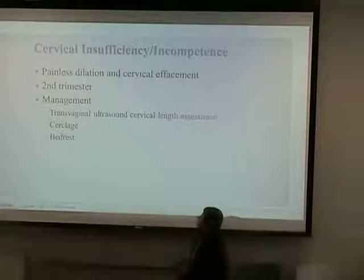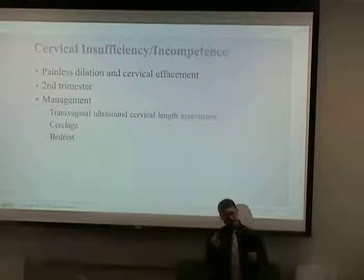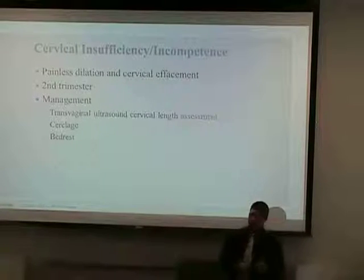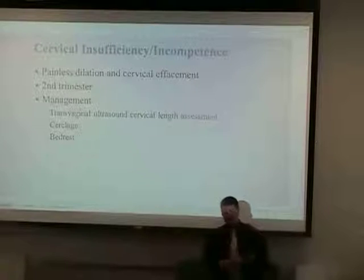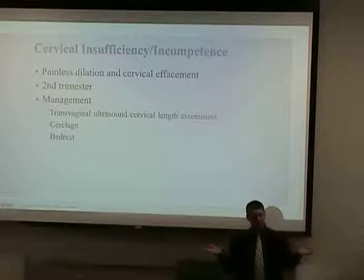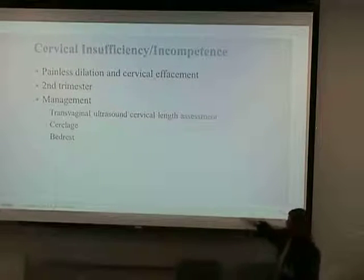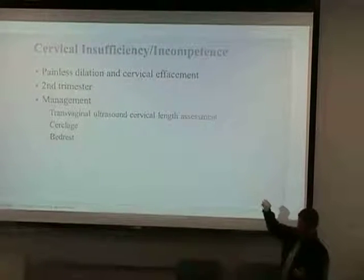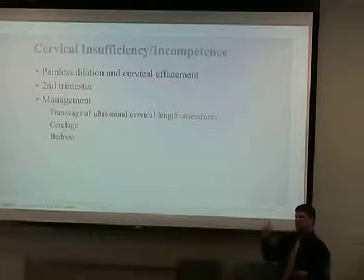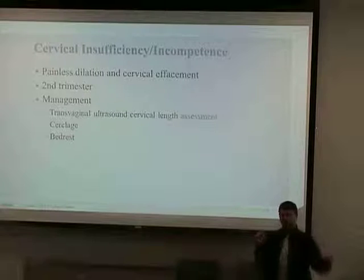And it's terrible. There's a lot of controversy about how to treat it. You can sew the cervix closed, it's called a cerclage, or you can put somebody on complete bed rest. Neither one of them is better than the other, okay? What we do is we watch every week or so with a transvaginal ultrasound to measure the cervical length. If it starts to get shorter, then we take it to the next level.